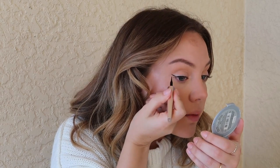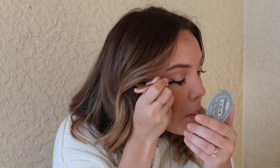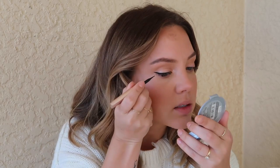Don't know if I love it. When I flick it out, it kind of like loses pigment and it goes a little bit fuzzy, so it doesn't stay nice and sharp. So I already have to re-dip. Could be a little bit more pointy at the end. I think that's what would help it. I have to dip for a third time for this one eye. Although it's very black, that's a positive. Fourth dip. So that's one eye that actually turned out really good.